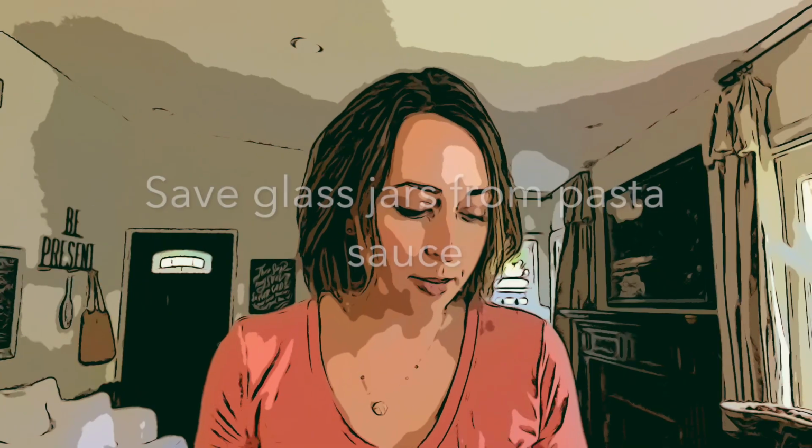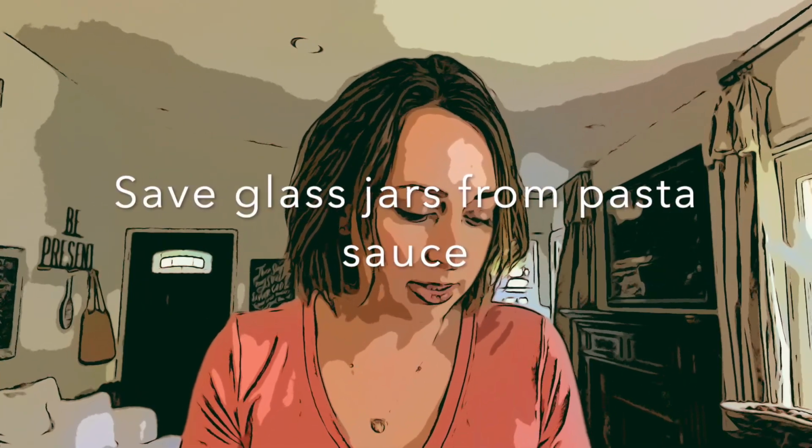Today I want to share 10 weird tips that have saved me so much money over the years. Let's get into it. Number 1, save glass jars from pasta sauce.